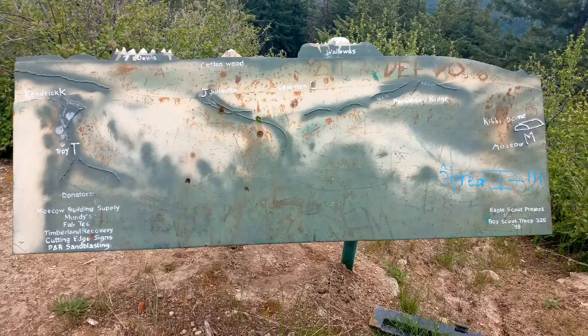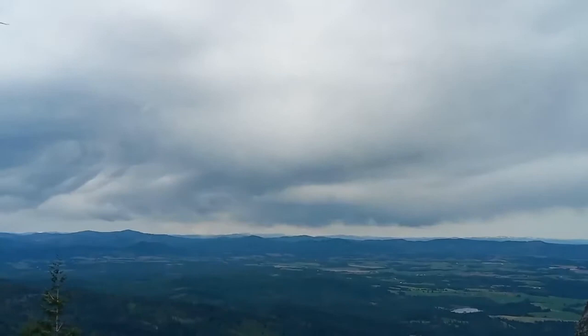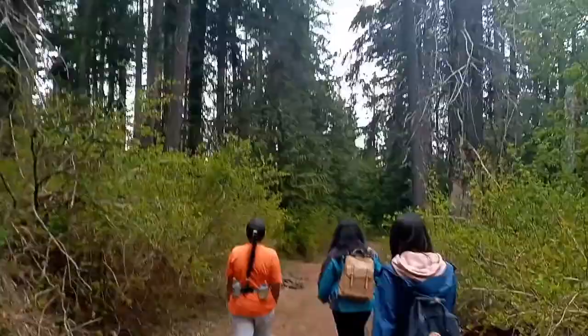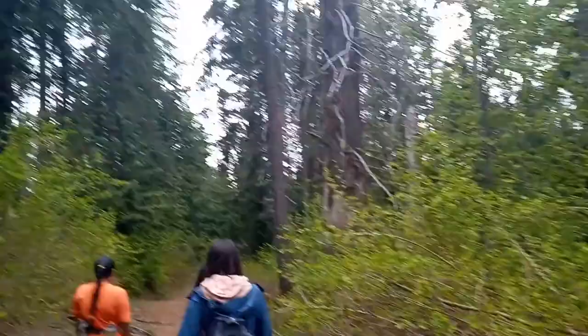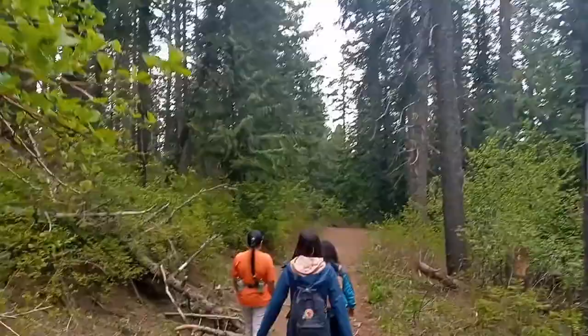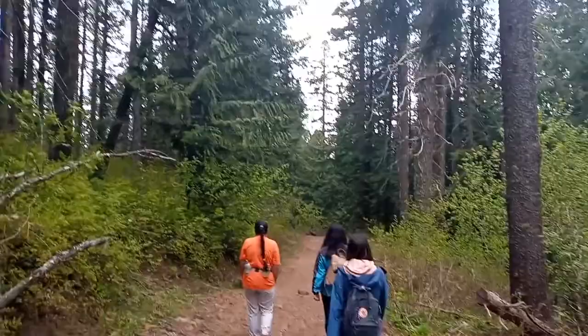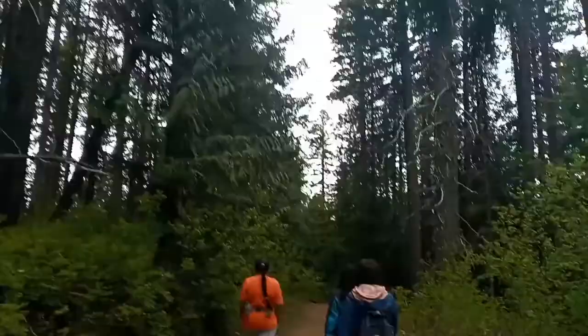Here is the map of how to look at the Seven Devil Hills from that lookout. From this viewpoint you can see the Seven Hills. Return back to the starting point.